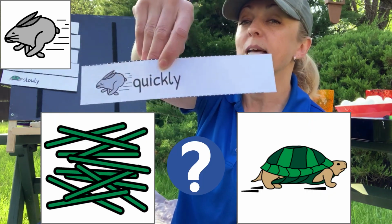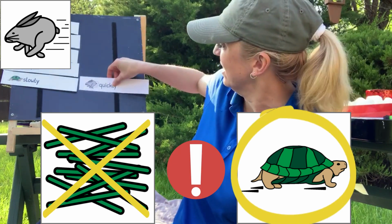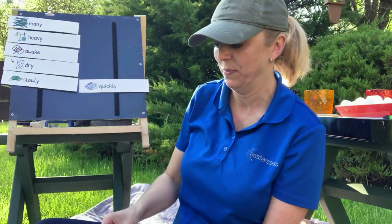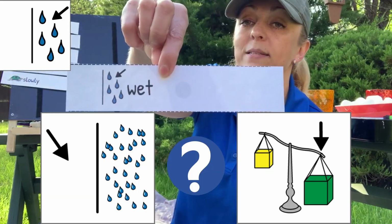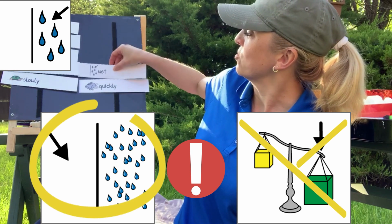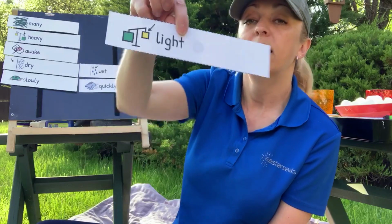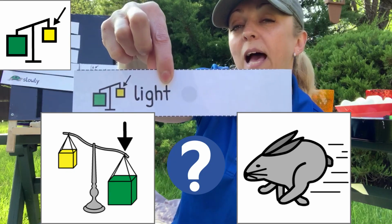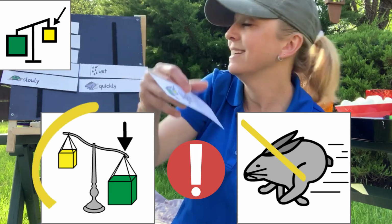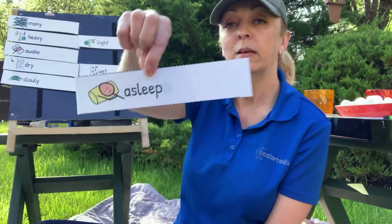Quickly. What is the opposite of quickly? Slowly. Very good. Wet. Can you find an opposite for wet? Dry. Very good. Light. What is the opposite of light? Heavy. Very good. Couple more.